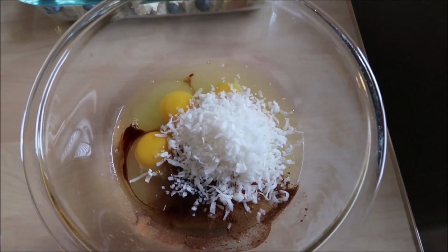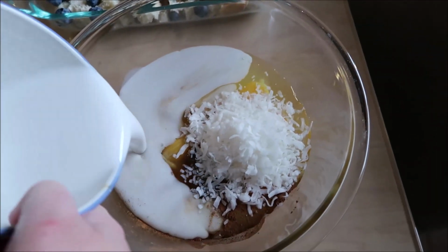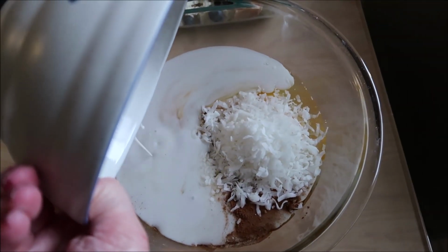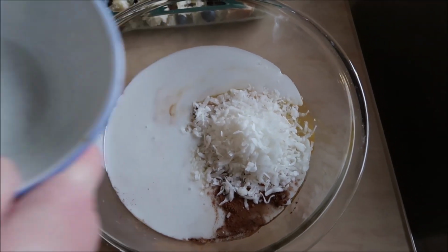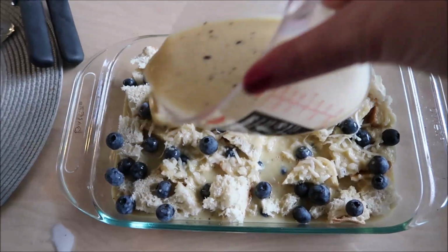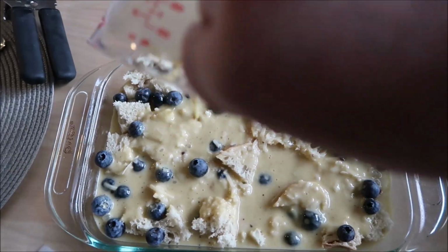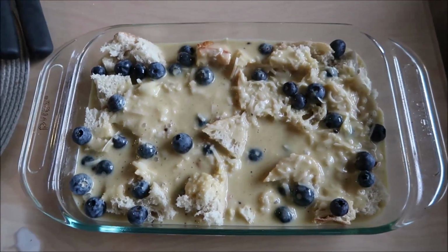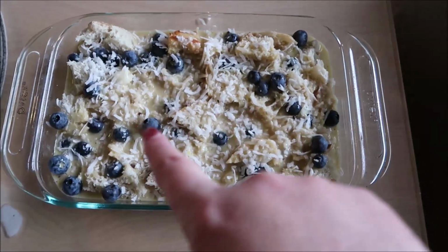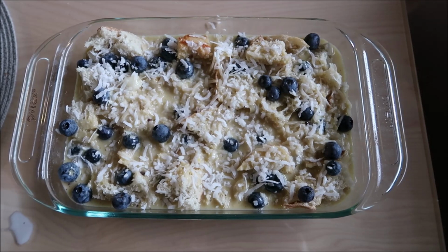I'm now adding 1 can of light coconut milk, and I'm going to pour that in and mix all of this together. And then after I get it all mixed together, I'm going to pour it on top of my bread and blueberries, and we're going to fill in the dish, and I will be putting the lid on it and sticking it in the refrigerator. It needs to go in there for about 2 to 8 hours. I've also added some more coconut to the top.